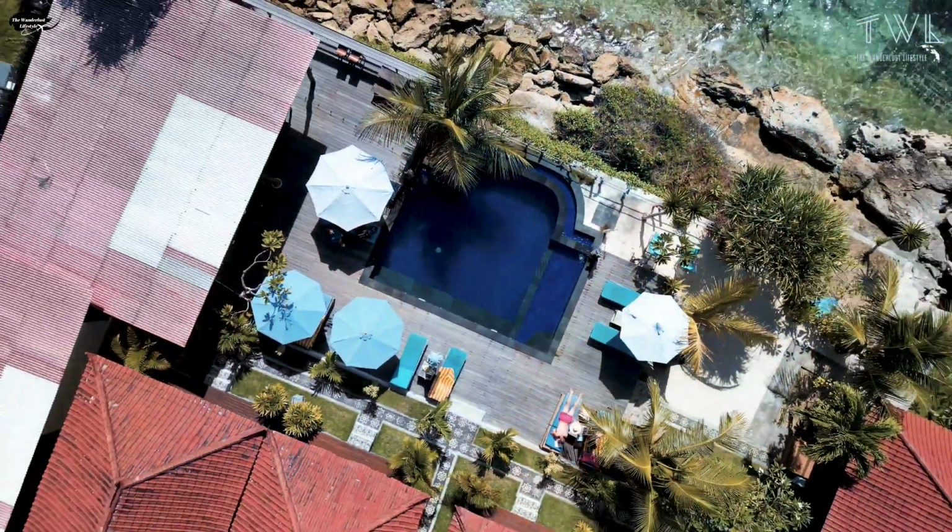So our hotel where we are staying is Nusa Veranda and they picked us up from the ferry point, and here we are at Nusa Lembongan and the vibe is crazy beautiful.